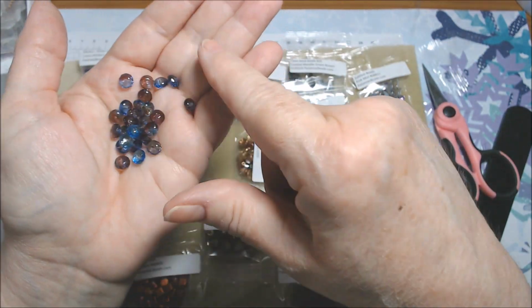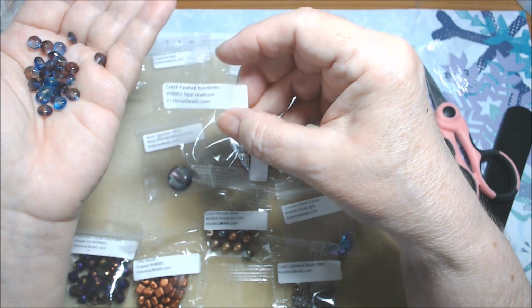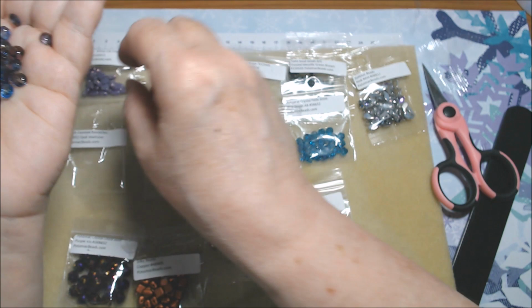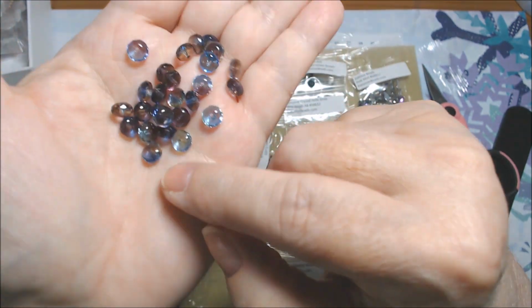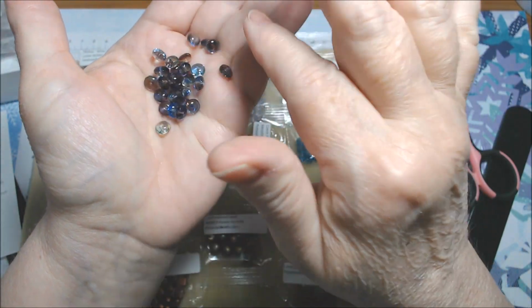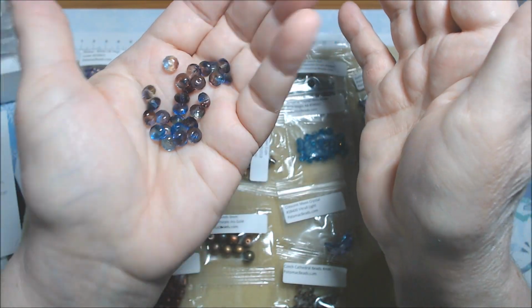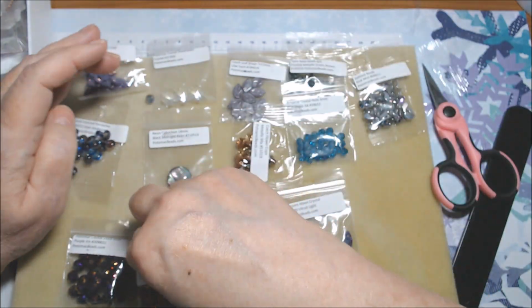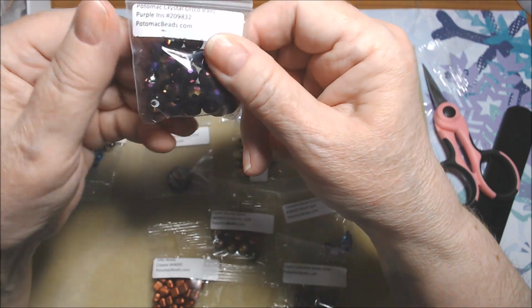These are beautiful. And these, again, I have to have it for the name. Number 66052 Opal Jewel Tone Czech Faceted Rondelles. Aren't they really pretty? They have blues and purples, a little bit of light green. They're gorgeous. I have never seen these before in this type of coloring. I know my lighting seems really dark. Put it up one more notch.